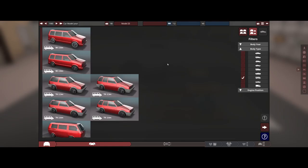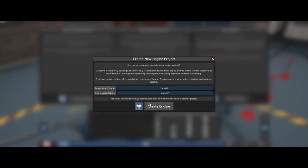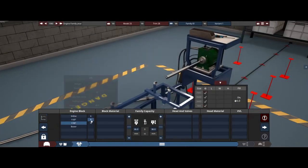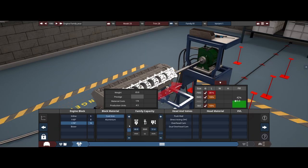So the year is 1980 or older, and we have to pick a body. Do we try to fit it in a mini car? Yes, I think we do. New project. How big of a V10 can we fit in here? I can't go V10. Oh, come on. V16? We can fit a 3-liter V16 in here.